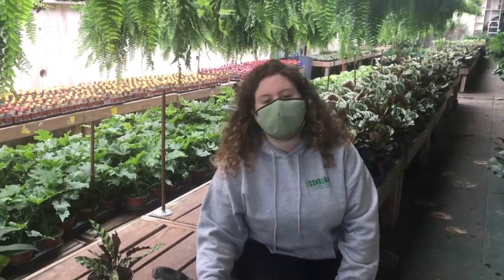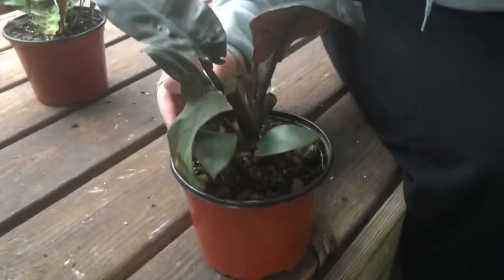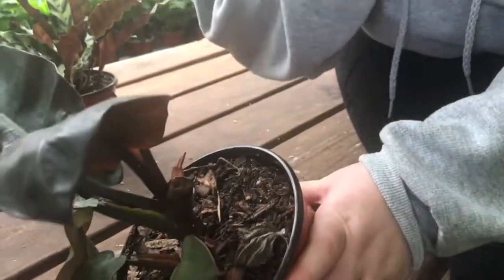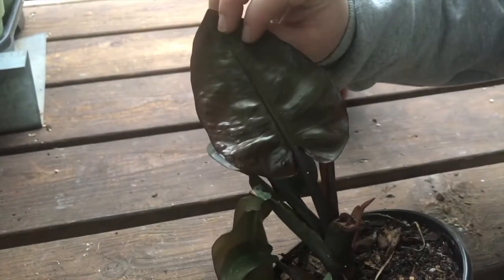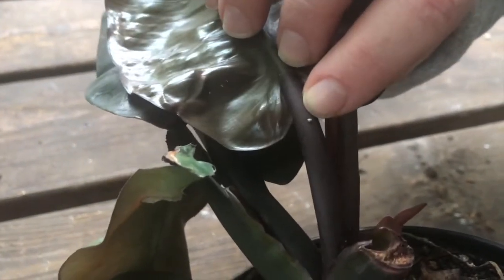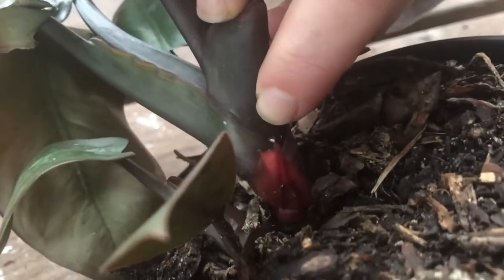So this black cardinal philodendron is our example of the second thing to look for and to avoid when buying houseplants, which is pests. So you really want to look at your houseplants and inspect under the leaves and along the stems for any evidence of pests that would be afflicting your houseplants. So this is mealybugs. We can see that over here. We can see them down here, that kind of white fuzzy stuff.